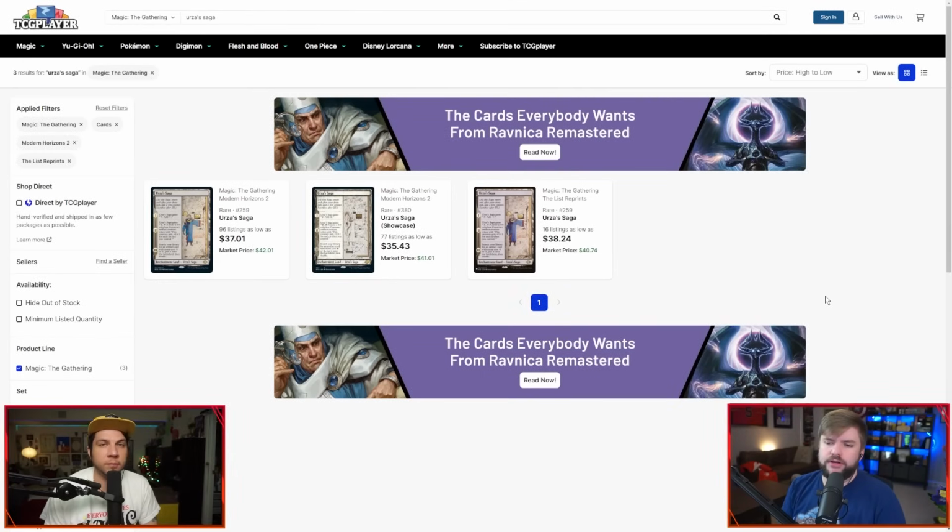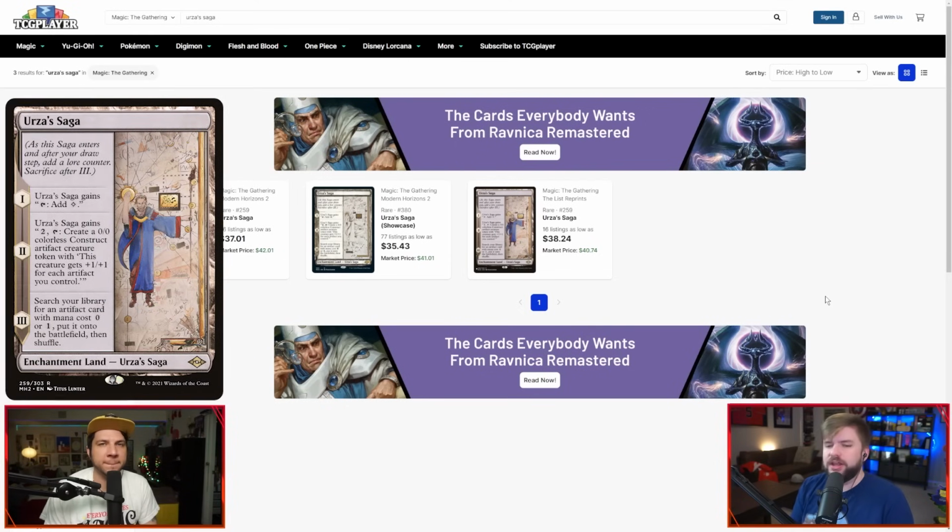Another Horizons card here, Jake. Urza's Saga, our power land that can go get our cheap artifacts right onto the battlefield. $40 for the list version. It's like $41 for the Modern Horizons 2 showcase sketch version, so not a ton of difference, but some people really don't like the sketch stuff.